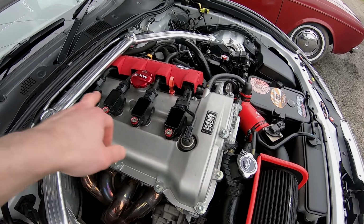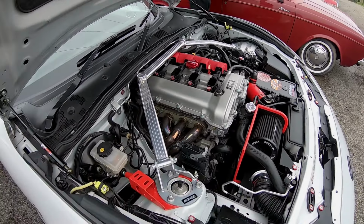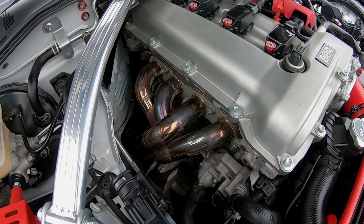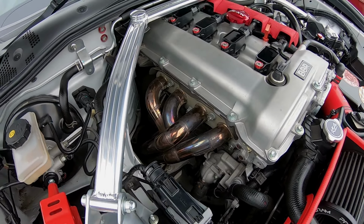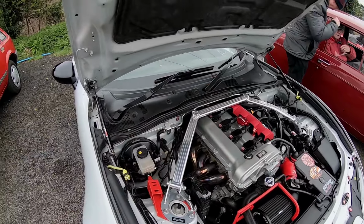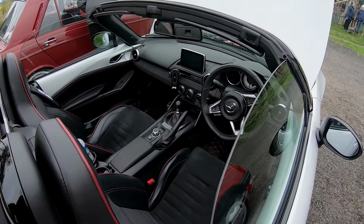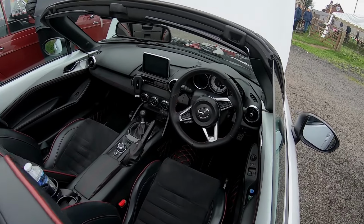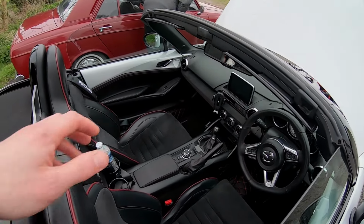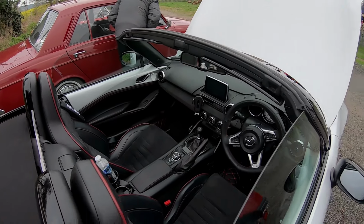Got this coil over spark plug arrangement. I've not had a car with coil over spark yet. I've not had a car young enough, but that looks like some serious nice breathing. A 4-in-1 branch manifold breathes much nicer. It scavenges the gases really nicely. That's some nice Recaros. I do like the styling of these. I like the steering wheel. I like the interior. It's definitely got like a suede sort of material to the seats and to that part of the dashboard.